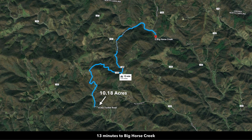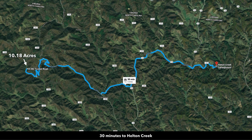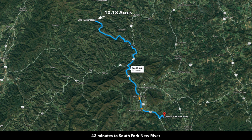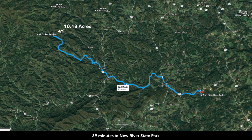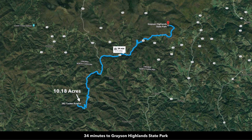You're only 13 minutes from Big Horse Creek, 22 minutes from North Fork New River, 30 minutes to Helton Creek, then 42 minutes to the South Fork New River. About 39 minutes to the New River State Park, where you can enjoy camping, canoeing, and fishing. 34 minutes to the Grayson Highlands State Park.